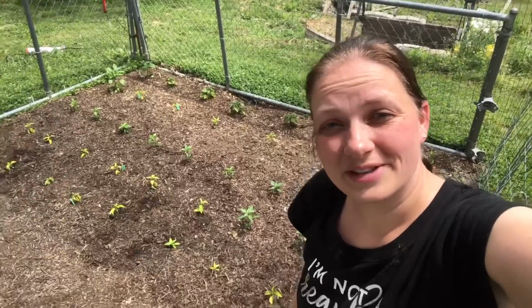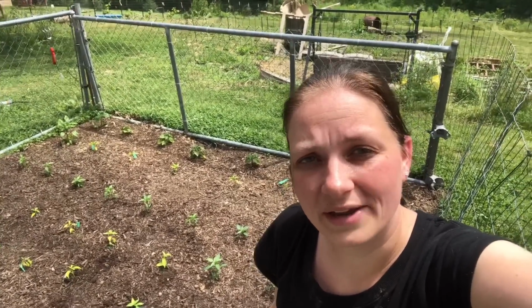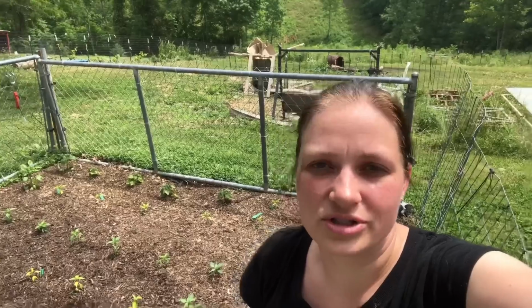So that's the pepper garden for this year. I do have to add the banana peppers, but I probably won't be able to do that for about a week because they're not big enough. I started those later, and they're not really that big of a necessity to our diet. Those are just something that I like, so I thought I would plant some this year.